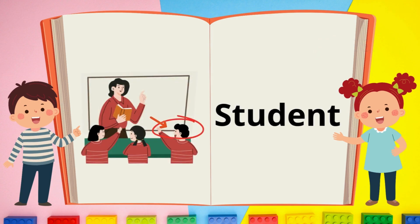Student. A student is a person that learns in a classroom. The boy circled in the picture is a student. He is studying in the classroom. Are you a student?